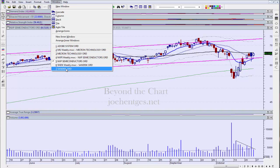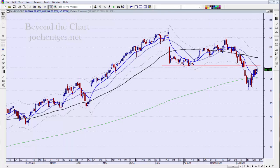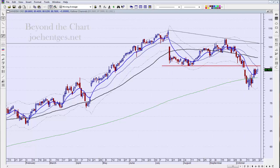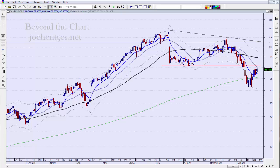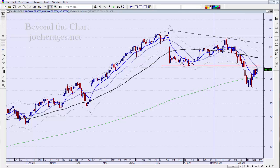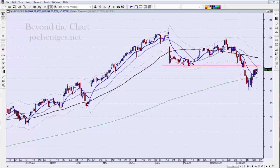So let's take a look at Sandisk. Okay, Sandisk has what almost looks like a double top. I also think of this as almost a 1, 2, 3 pattern, or a descending triangle, but the only problem is we don't have that fourth point. It's like this came down and then bounced around through this. So now it's pulled back up. Let's take a look at this one.